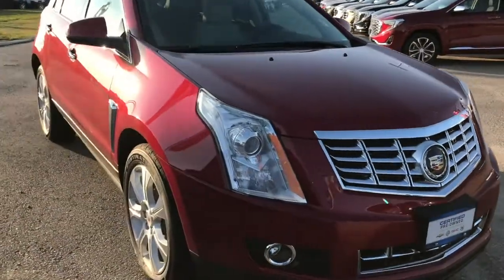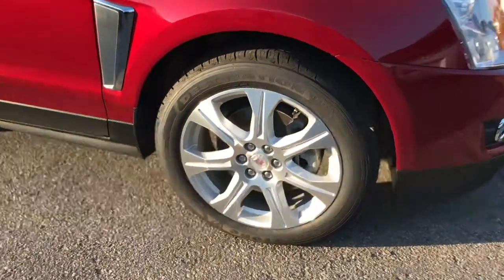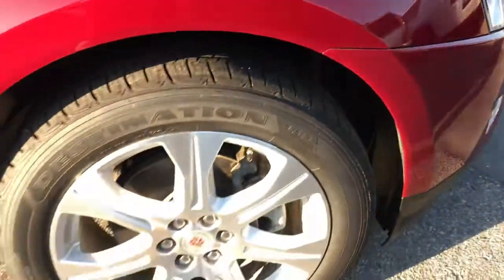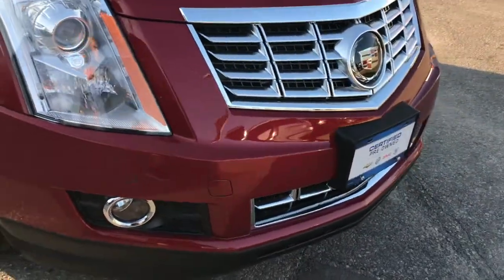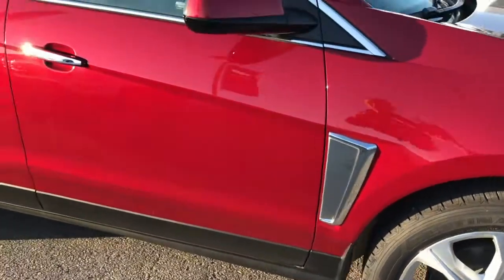You've got 20-inch polished aluminum wheels here on the side on newer all-season tires. Plenty of tread left on those tires. Not going to have to worry about replacing those anytime soon. You've got the fog lamps and forward parking sensors on the front, as well as your high-intensity lights.